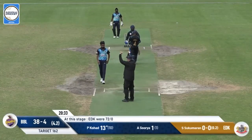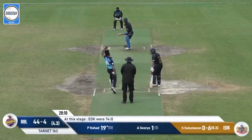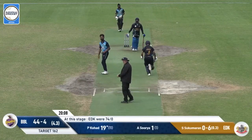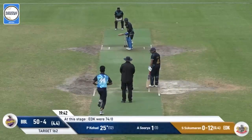This is really, really nicely stroked away by Kohad. He's going to hit a 6. And Sukumaran won't enjoy that, but a little bit of joy here for the Blasters. Yeah, nice shot. He's picked it up off a length. And that's going to go the distance as well. It's a really good hit there by Kohad. Back-to-back 6s. 25 off 12.